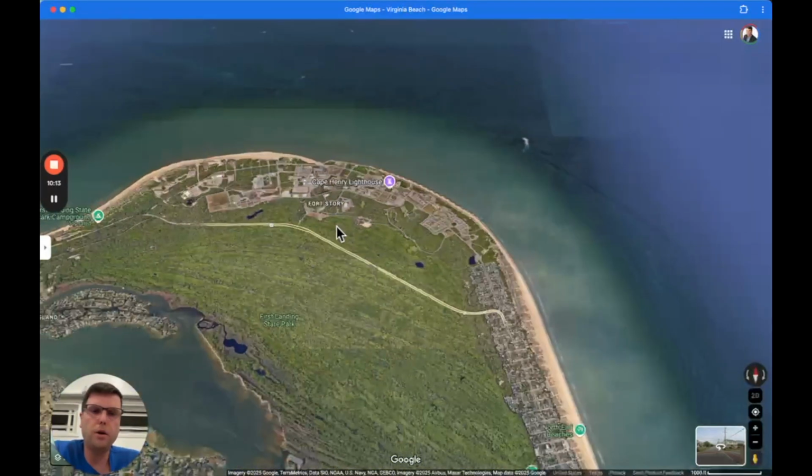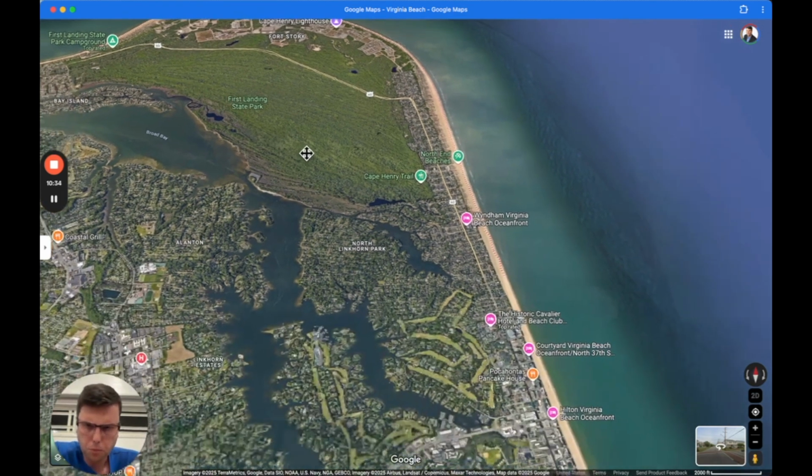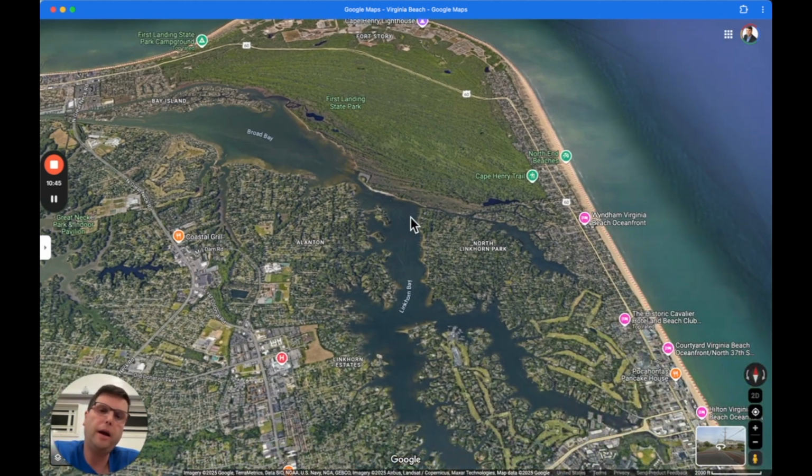But let's zoom out here. So as you can see, a lot of wide open area here. There are some trails through First Landing State Park, through the Cape Henry Trail you can walk. I really, quite honestly, haven't done too much of that out there. I have spent a lot of time in the Shore Drive area, but not just in this area. As far as water activities go, Lynnhaven Bay here, which actually is part right here of the Lynnhaven Inlet, you just keep going down here, you go under Great Neck Road. This is a good area here.